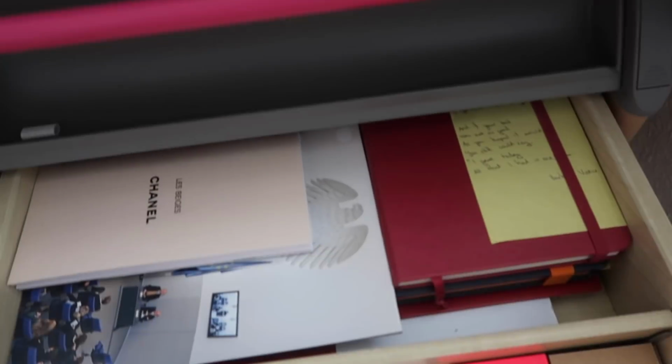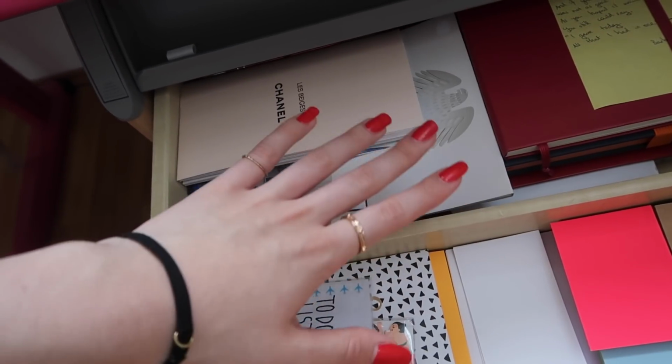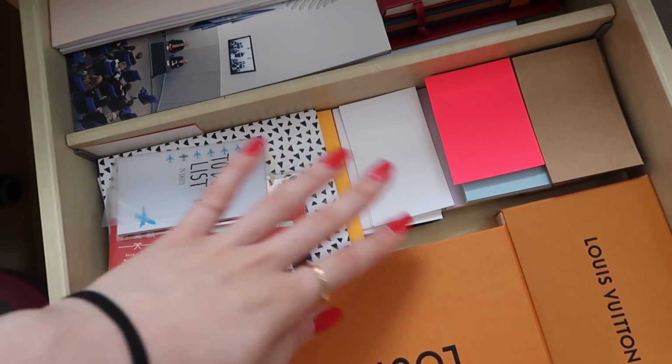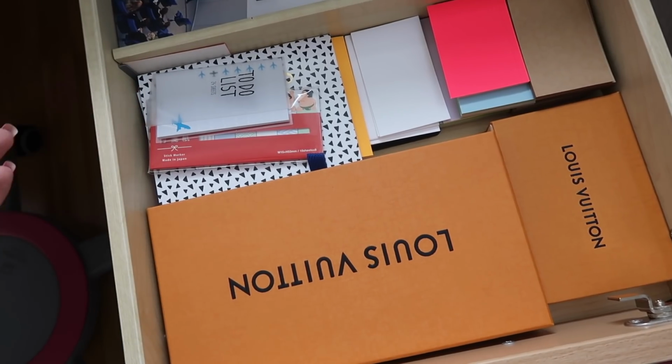And then here I have a lot of notebooks. Some of these are full, some of these are empty. I don't know why. I usually get them as gifts somewhere and then I just keep them here and I have a massive collection. And then here I have some flashcards, sticky notes, things like that that you might just need. And then in these boxes, I basically just have some other stationery related stuff.